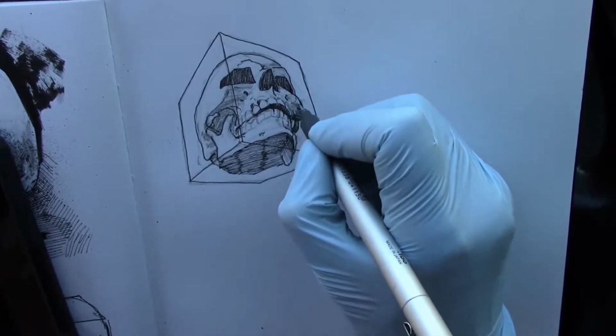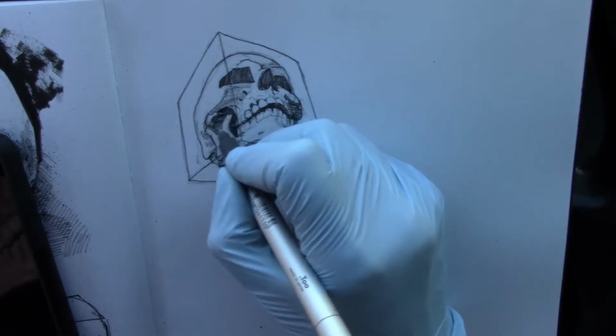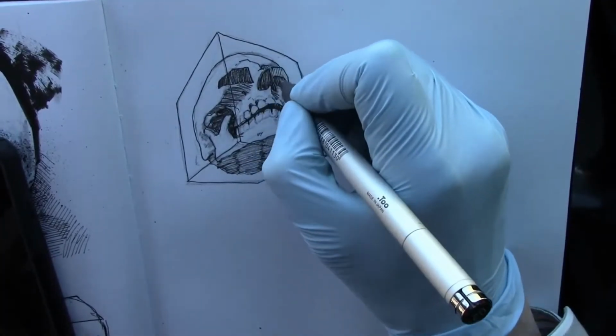You can see I got my Corona gloves on here, and this is me just drawing on a little bit of time off that I have during the day. I take my camera with me.